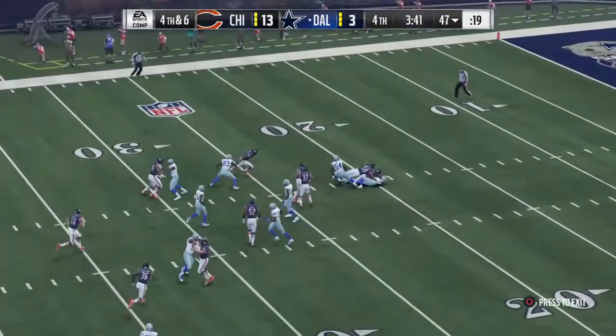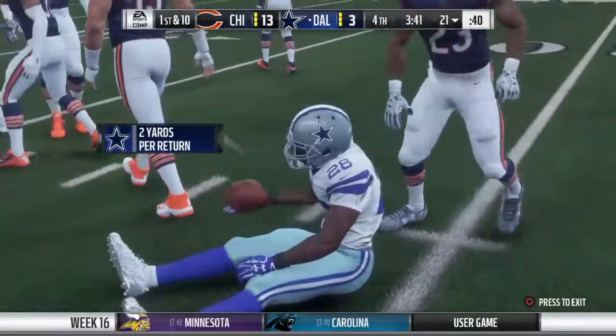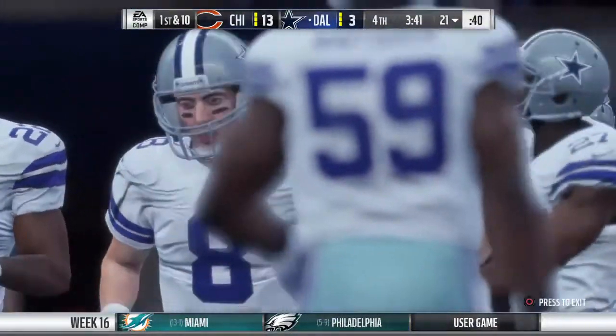Taking it about the 16. That'll go as a punt of 34 yards that time. And possession will switch hands, 1st and 10. And now Dallas gets set to take the field.